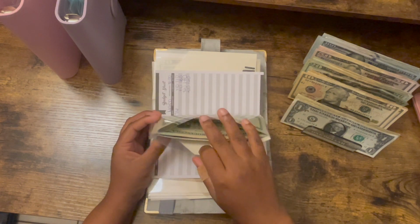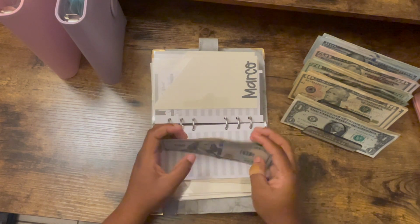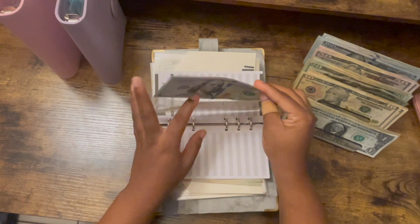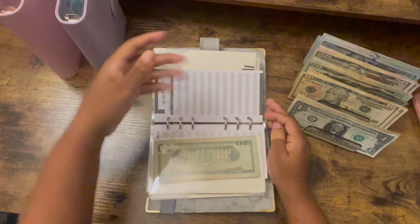Marco has 160, and I'm actually going to keep this like this because I do need to purchase him some dog food. He'll probably need some by the end of next month.